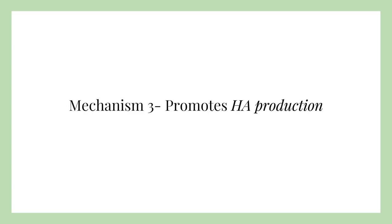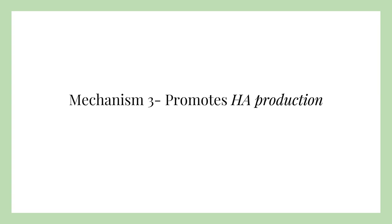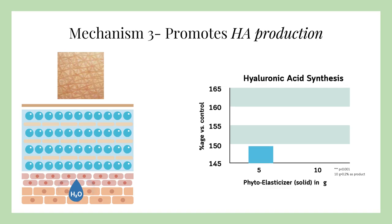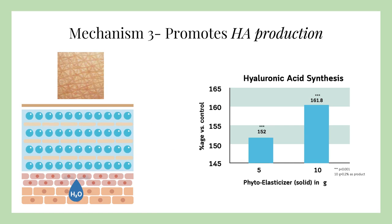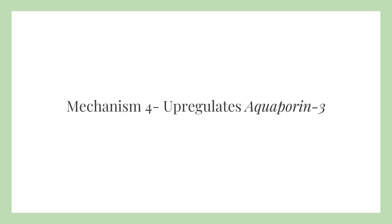Mechanism 3. In the epidermis, different types of hyaluronic acid exist to hold the water drawn from the dermis as part of the inner hydration system. With skin aging, the hyaluronic acid in the epidermis remarkably disappears, lowering the skin's ability to bind and hold water molecules, resulting in constant dry skin. Phytoelasticizer was tested to significantly promote hyaluronic acid production and its pathway.